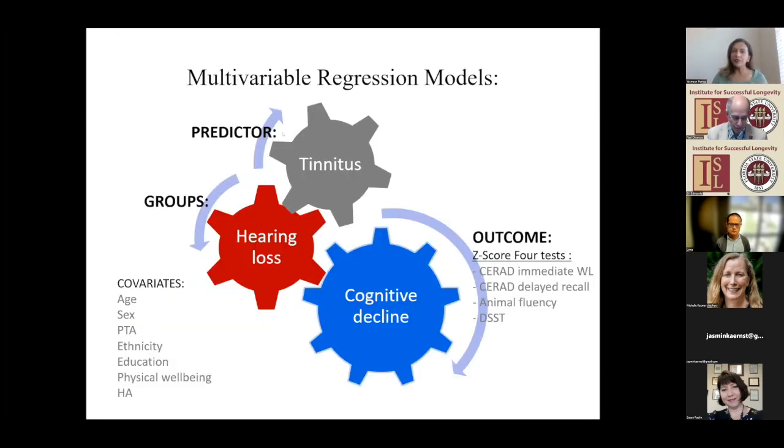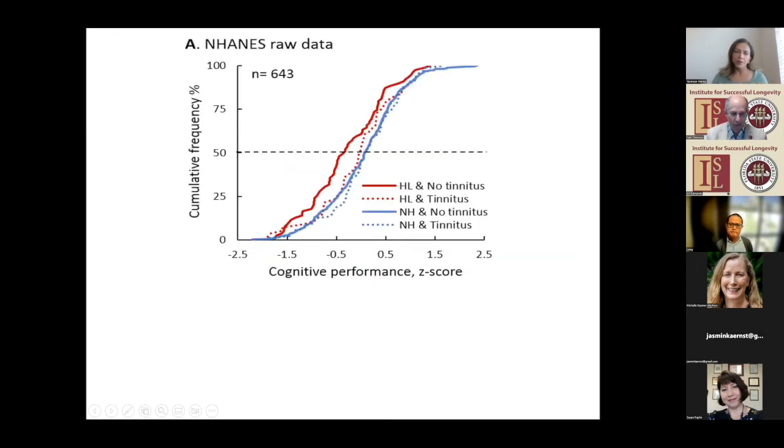We ran our multivariable regression models, and as the outcome, we used the 4 tests that I've just explained: executive function, episodic memory, and attention. And we did a Z-score of the 4 tests so that we have a single global outcome performance, and that is indicative of your cognitive performance. We used tinnitus in these models as the predictor. We broke down the groups into hearing loss and normal hearing, and we adjusted for all of the covariates that I've just explained. And I'd like to share the results.